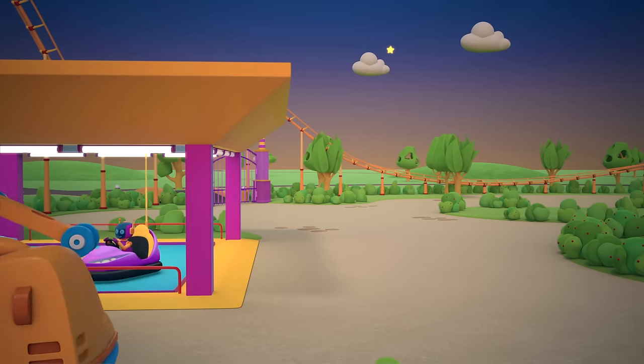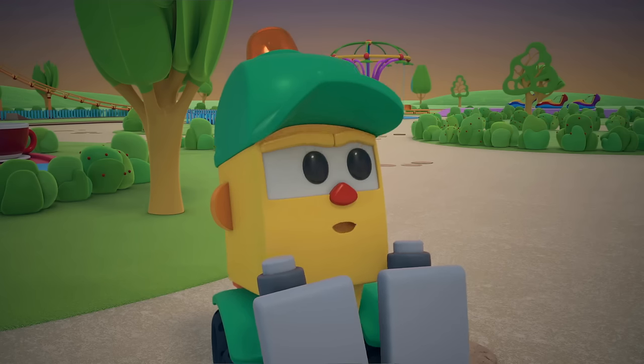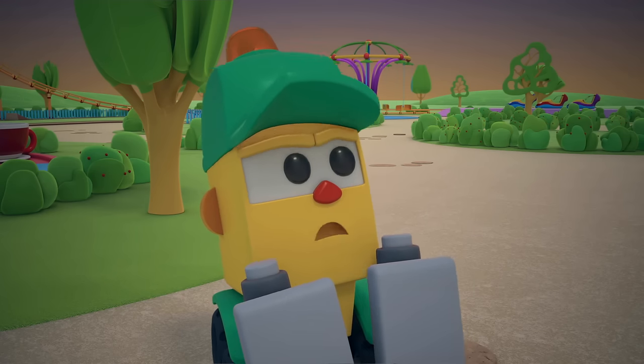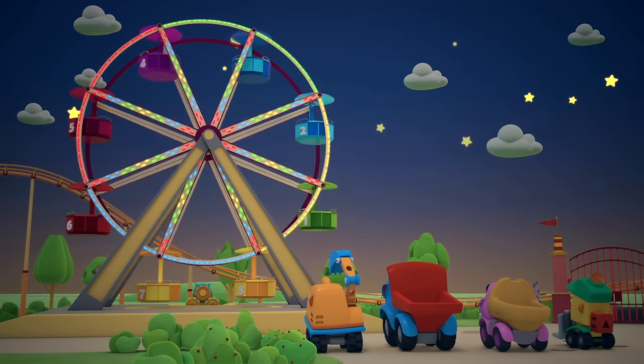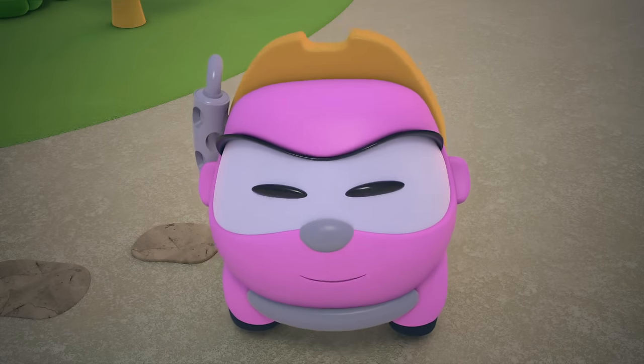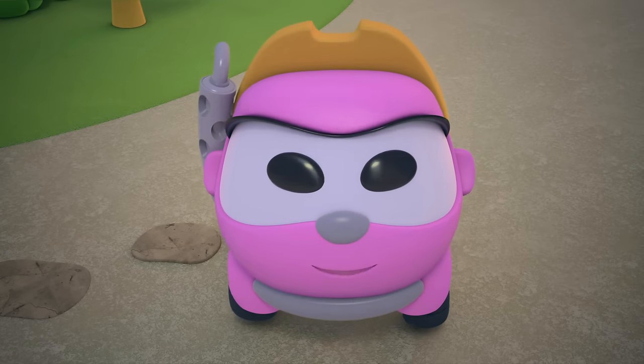Robots, time to go home. It'll be night soon. Take a look. There are stars appearing in the sky. Oh, wow! That's cool! It would be nice to see them a little closer.